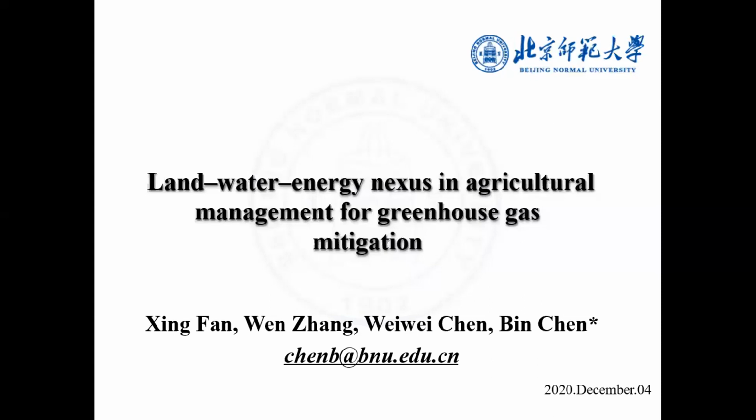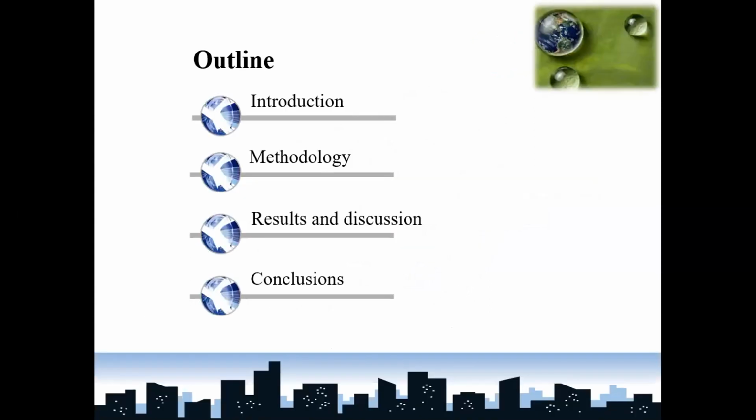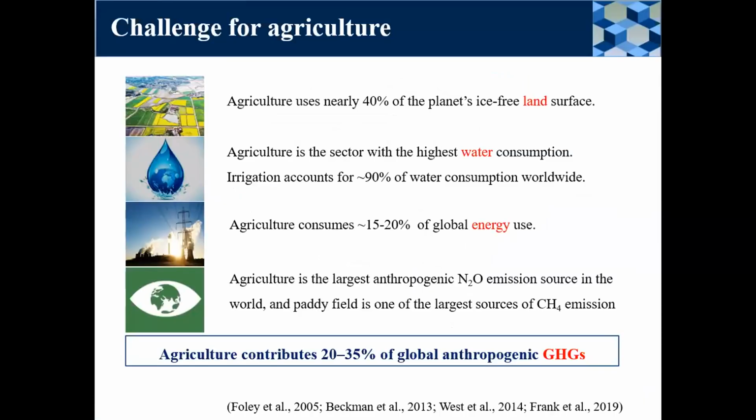Yes, everything is fine. The topic is the land-water energy nexus in agricultural management for greenhouse gas mitigation. It's a paper from my group. There are four parts: an introduction, methodology, results, and also some conclusions. Here, agriculture uses almost 40% of the Earth's ice-free land surface, and also has the highest water consumption.